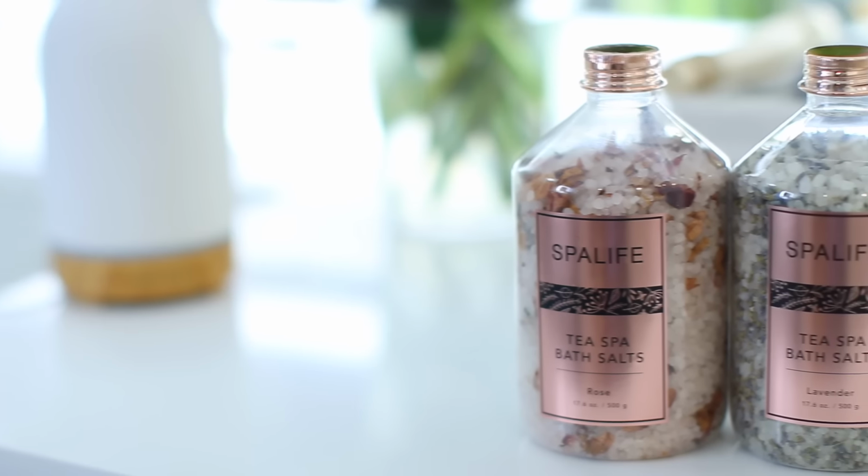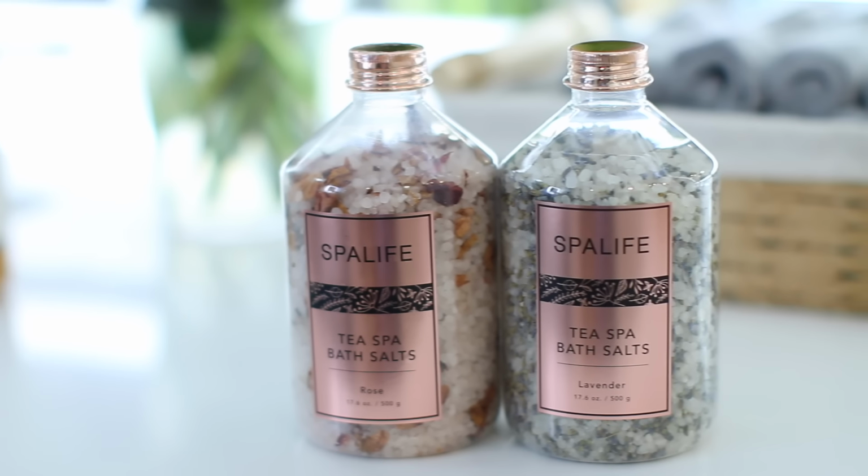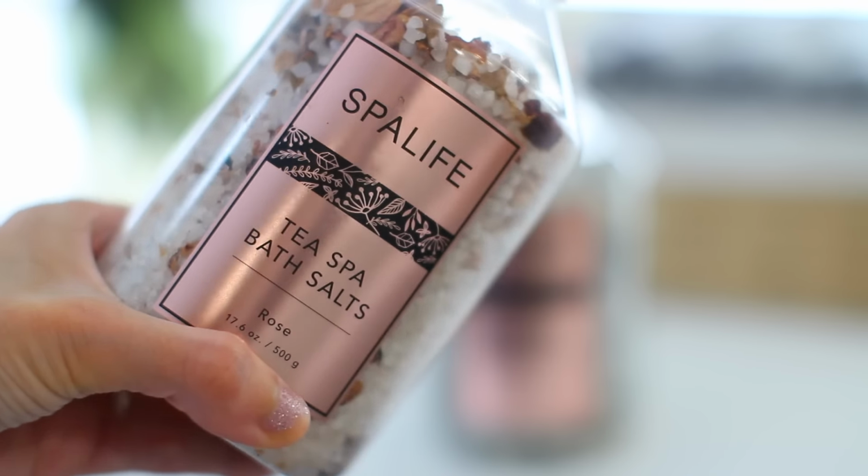But look, for me, that's not enough. I want all of the things. So I also will do a bath salt with Epsom salt. So Epsom salt has magnesium in it, and that is good for relaxation, for calming. There are actual therapeutic benefits to it.